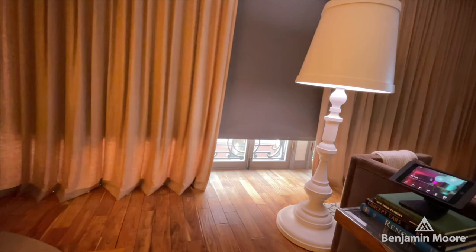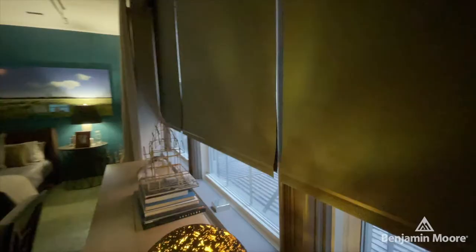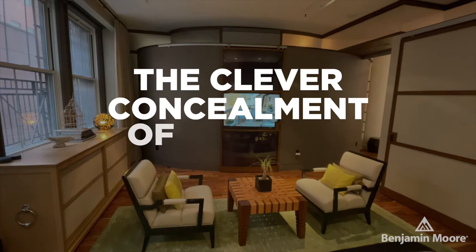Making things work together in unison from a press of a button or a voice command. It looks very simple. It's the work that goes in throughout the project to make sure everything is wired correctly, and all the magic that happens behind the walls. Exactly. The clients, they know that it's there, but they don't have to look at it. Exactly. And that's the clever concealment of the real technology behind it.